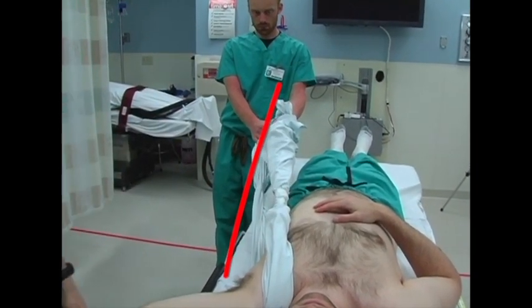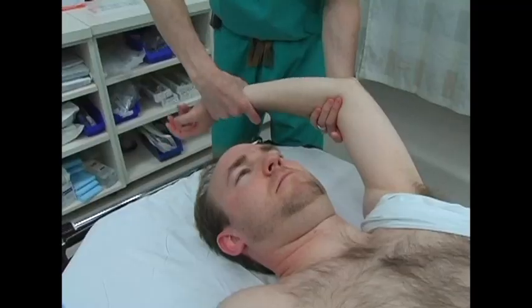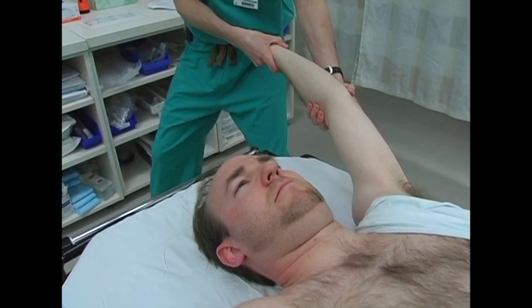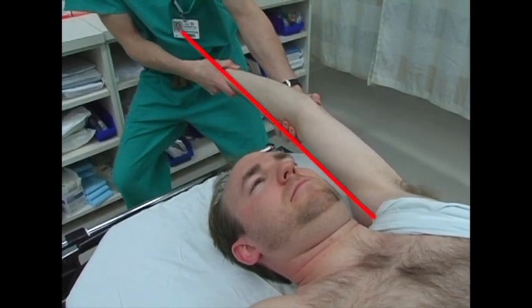Countertraction is applied toward the patient's feet. Axial traction is applied in the cephalad direction.